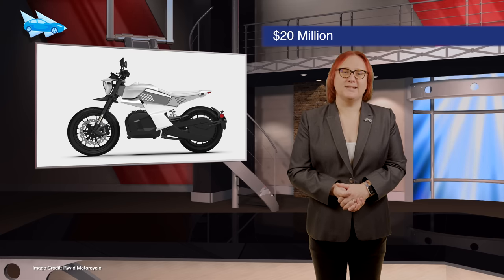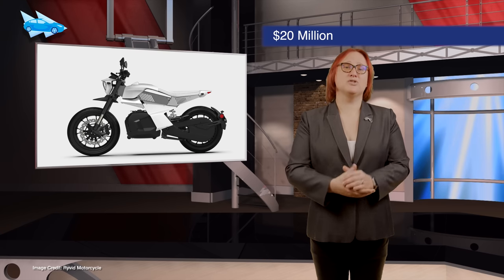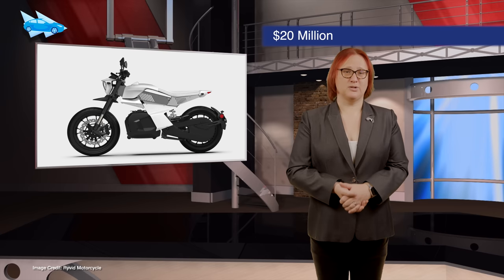Motorcycle startup Rivid has just been awarded a total of $20 million in grants from the state of California to help it bring its Anthem electric motorcycle into full-scale production. The Anthem is designed as a highway-capable, short-range commuter motorbike.